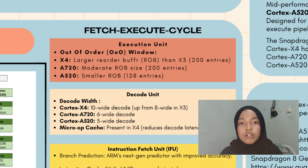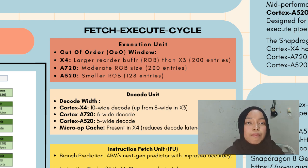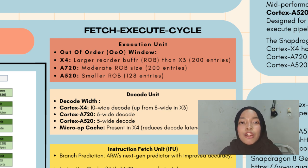Next, the performance core, Cortex-A720, which we call the office workers, has 4 integer and 2 floating-point pipelines with 200 ROB entries. For example, while showing a map, it calculates your position in math, updates routes in logic, and manages touch input in real-time response. Lastly, the efficiency core, Cortex-A520, which we call the interns, has 3 integer and 1 floating-point pipelines, with 128 ROB entries. For example, it executes play next song, checks Wi-Fi signal, or keeps time ticking tasks.